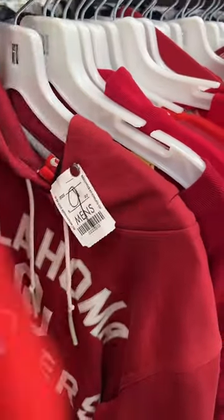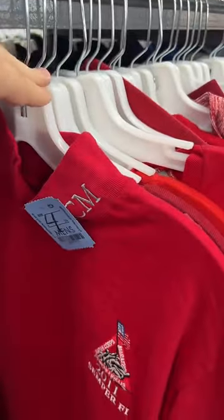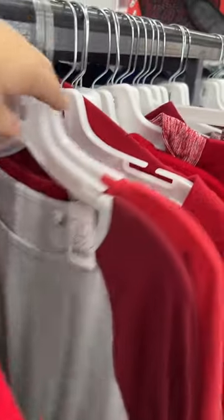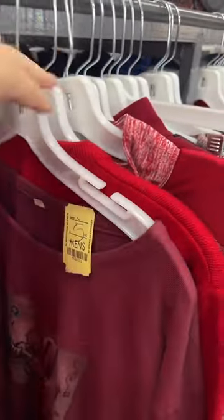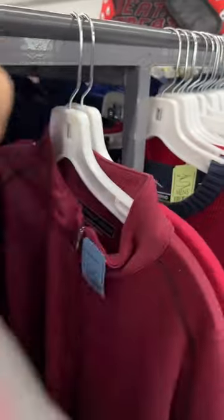Another Disney catalog one. It's got little Pooh and Piglet. Nothing on the back. Yeah, Disney's good. Disney, depending on the price, can be a pickup. It's obviously a really good following with Disney. But those are too much.